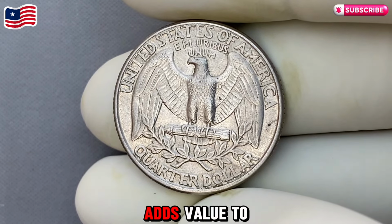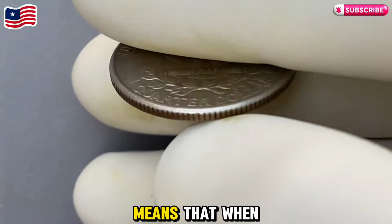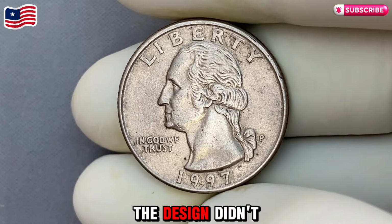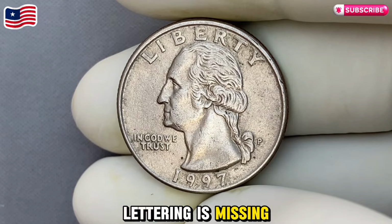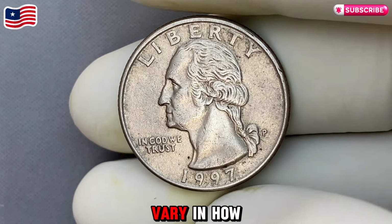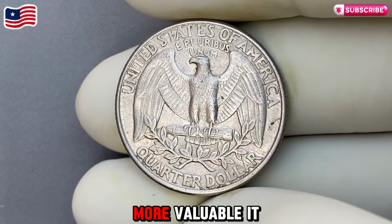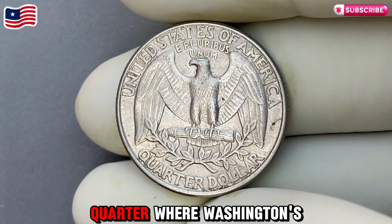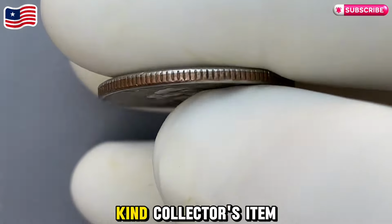Another error that adds value to the 1997 quarter is the off-center strike. This means that when the coin was stamped, the design didn't line up properly, so part of the design or lettering is missing or cut off. Off-center strikes vary in how much of the coin is affected, and the more off-center the coin is, the rarer and more valuable it becomes. Imagine holding a quarter where Washington's profile or the date is partly missing. That's a true one-of-a-kind collector's item.